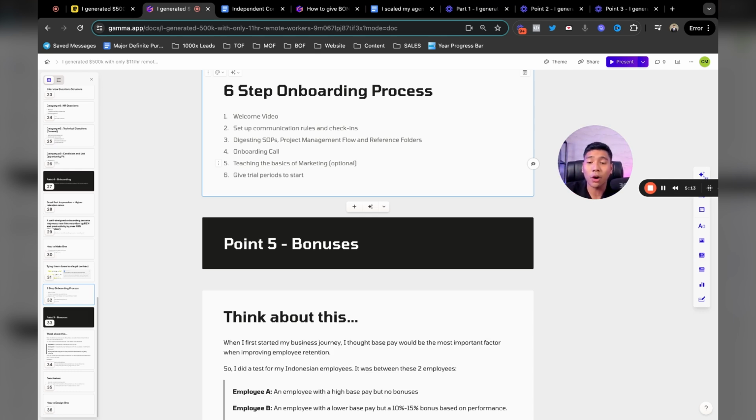And then onboarding call, of course, you would want to ask them what SOPs they're confused about. Do they know where to find their tasks? Do they know where to find their deadlines, reference folders, etc.? And then create a safe space for this. You don't want them to feel intimidated in asking. So make sure to do this onboarding call properly.